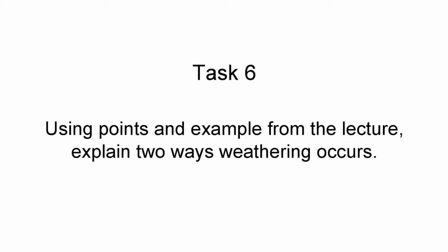Listen to part of a lecture in a geology class. Rocks near the Earth's surface are directly exposed to elements in the environment, such as air and water, and also to conditions such as temperature change, as well as to living organisms. And this exposure to the environment can actually cause even huge rocks to break into smaller pieces. This process is called weathering. Let's talk about a couple of ways weathering occurs.